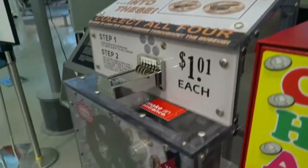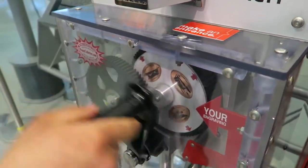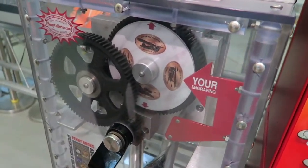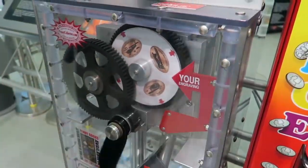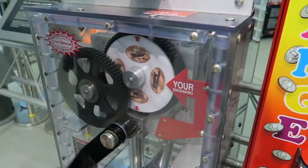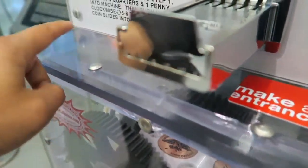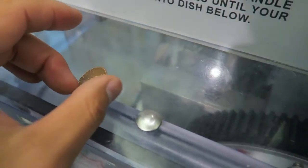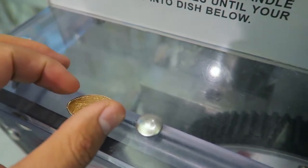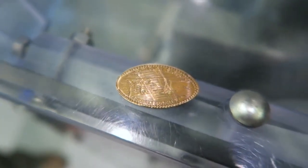So which one are you making? Big. Oh yeah. Yo, the white. Oh wow. Let's see what it looks like. Is it a penny we just put in? Oh, it's crazy. Yo, up here is crazy.